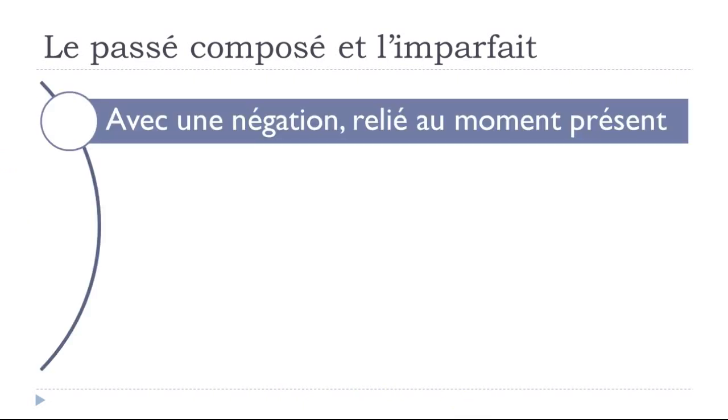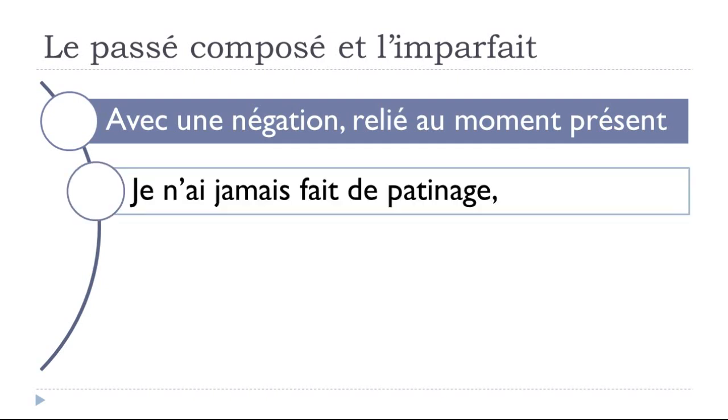All right, so if you want to use, and this is quite important, negative form connected to the present form. For instance, if you want to say "je n'ai jamais fait de patinage." Patinage is ice skating, okay? You want to say that you never did ice skating. In that case, you should use the passé composé form, okay? Je n'ai jamais fait de patinage.